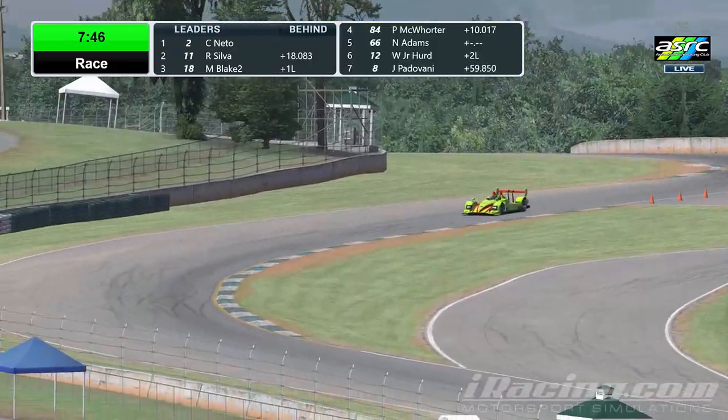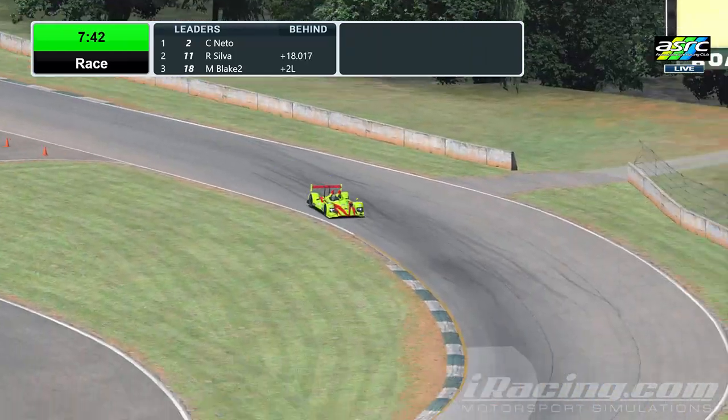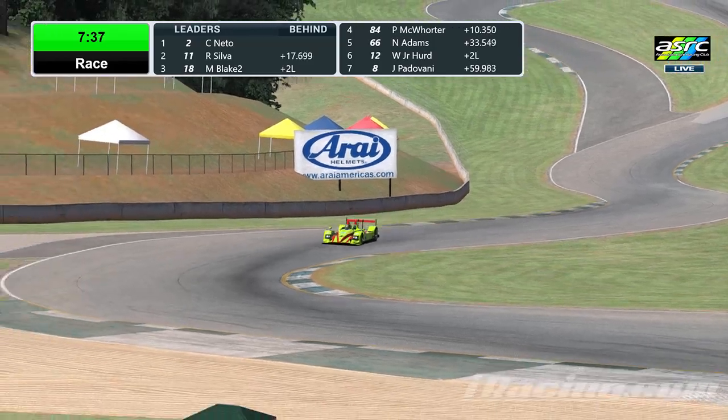Coming down to 7 minutes and 45 seconds remaining. Definitely in the tail end of this race here. Should be over very quickly. Let's take a look at this battle here.